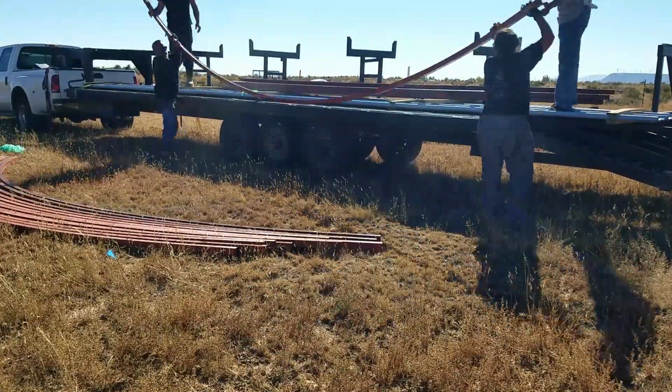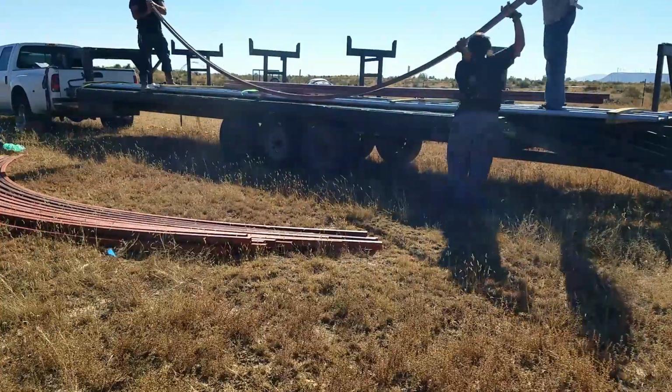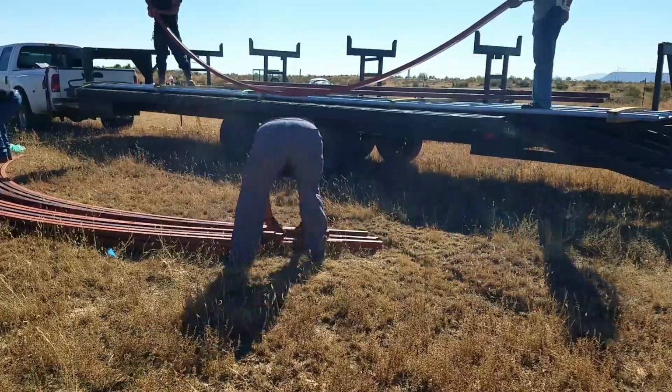As you can see, it didn't take long to unload, and I think this job could even be done with just 2 people if necessary, but as they do request 3 or more, make sure you have the right number of people there.